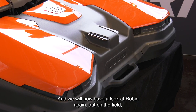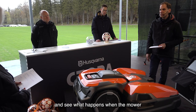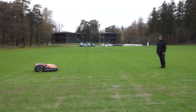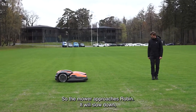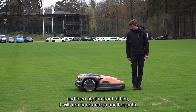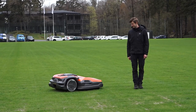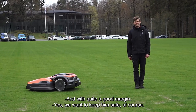And we will now have a look at Robin again out on the field and see what happens when the mower sees an object in front of it. So the mower approaches Robin, it will slow down, and then right in front of him, it will turn back and go another path. And with quite a good margin. Yes, we want to keep him safe, of course.